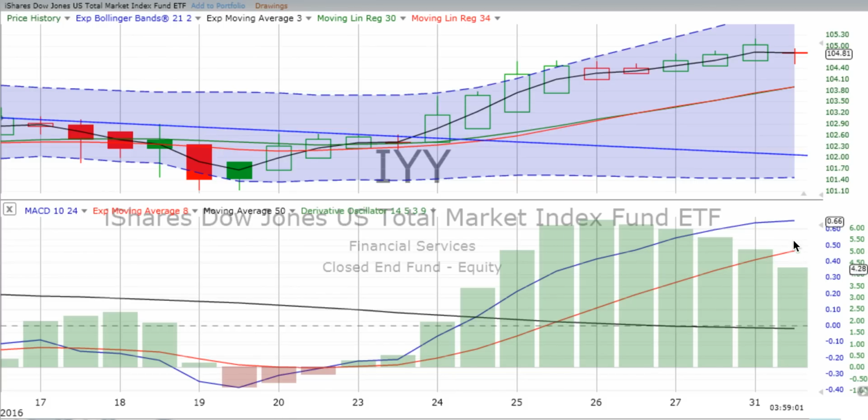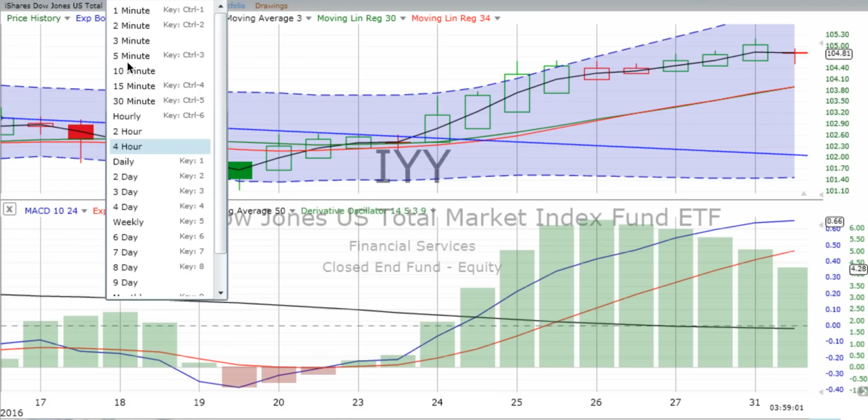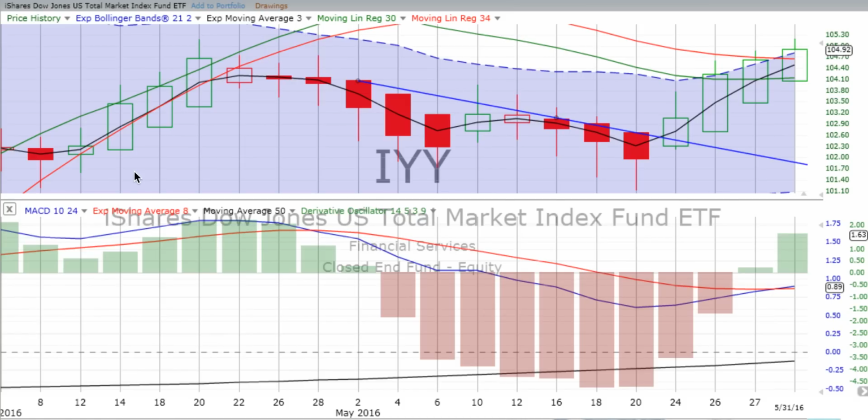We do see a little bit of a closing in, a converging of the derivative oscillator, a decreasing of the energy of the derivative oscillator, and a bit of a converging of the MACD and the signal line. Again, not crossing over yet on the 4-hour chart, but losing energy. So again, we will continue to watch just crossing over, going up on the two-day chart on the total market. So we'll pay attention to that.